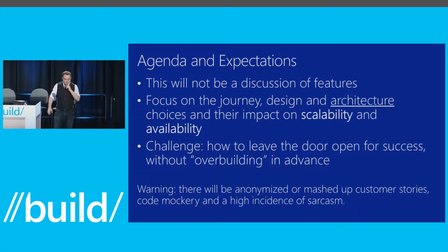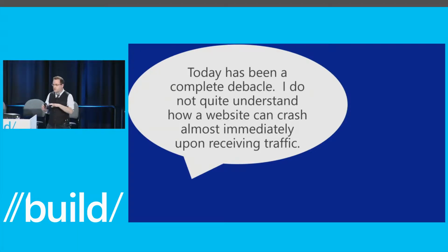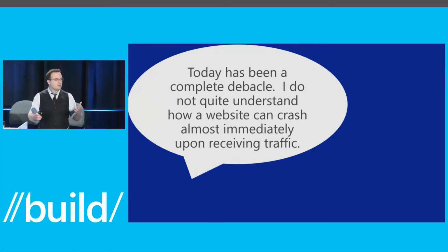All right, so this is a direct quote that showed up in my inbox, so let's call it 6 months ago. It wasn't 6 months, but for the perspective of this talk, let's go. "So today has been a complete debacle. I do not understand how a website can crash immediately upon receiving traffic." Yes, this was from a digital marketing agency. So any idea why a website might crash immediately upon launch, assuming that it is functionally correct and has passed all unit testing? Let's run some numbers, shall we?